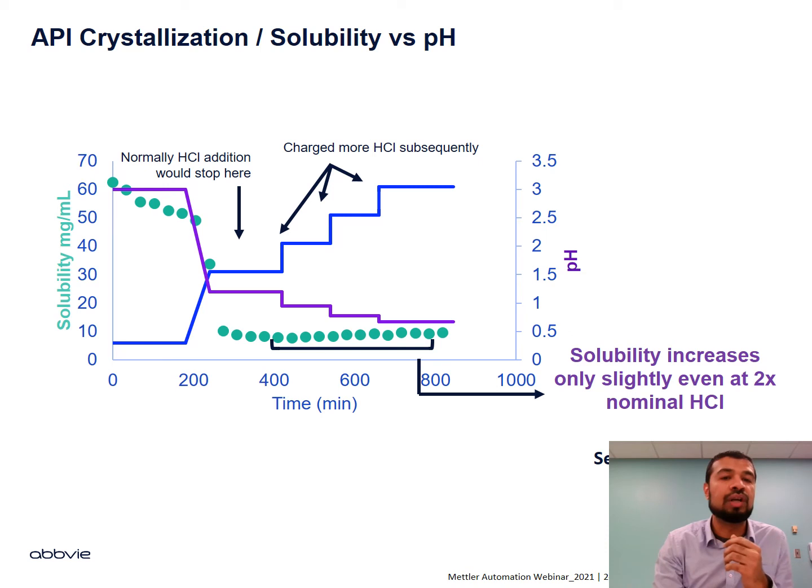In this case, we wanted to understand change in the solubility as a function of HCl addition. This is the work done by Serenity, and we can see that as we are adding HCl, the pH is reducing stepwise, and solubility is reducing as well. And after certain HCl addition, the solubility doesn't change, and that's a cutoff we wanted to find out: what is that HCl addition after which the solubility doesn't change.